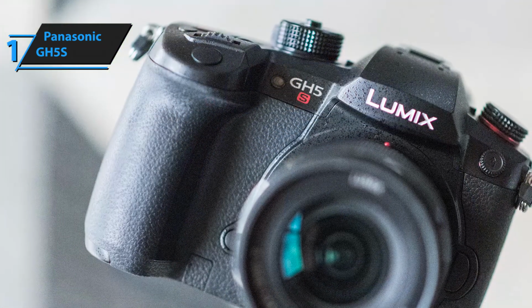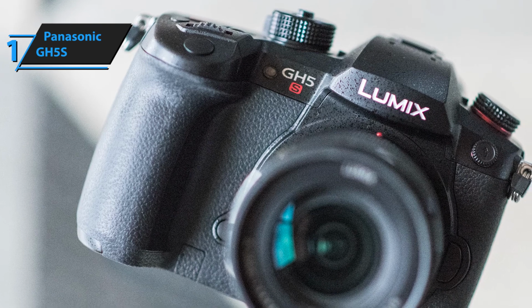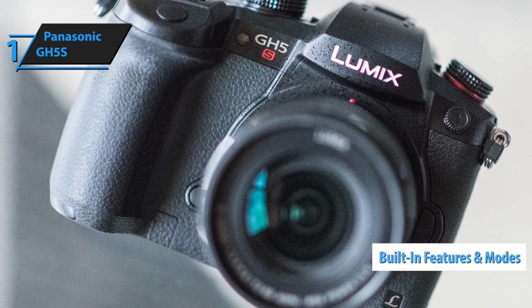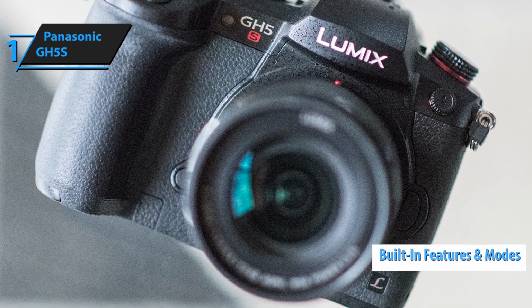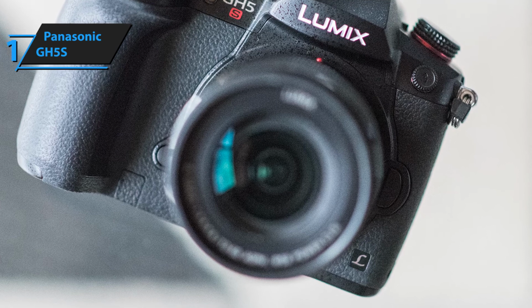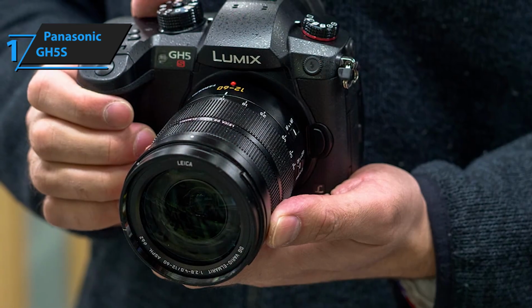What we also liked about Panasonic's GH5S is the fact that it comes equipped with a dozen built-in production features and modes. You will be able to edit your photos and videos on the fly as soon as you take them. Furthermore, the menus are pretty easy to navigate and the surface is quite ergonomic and grippy.